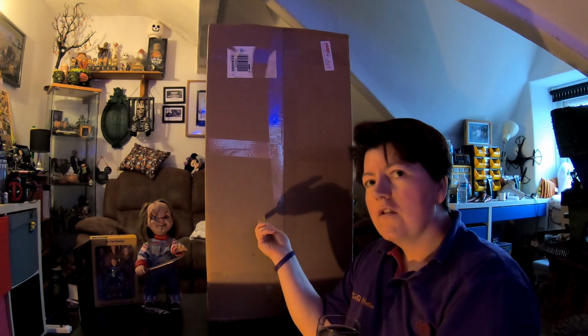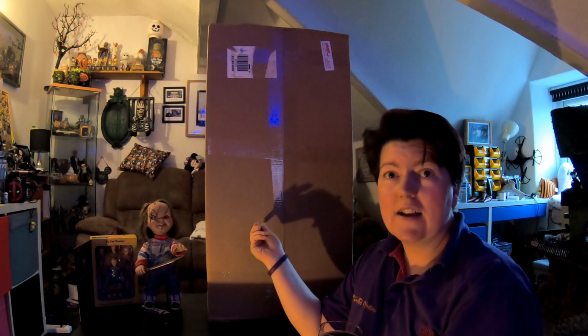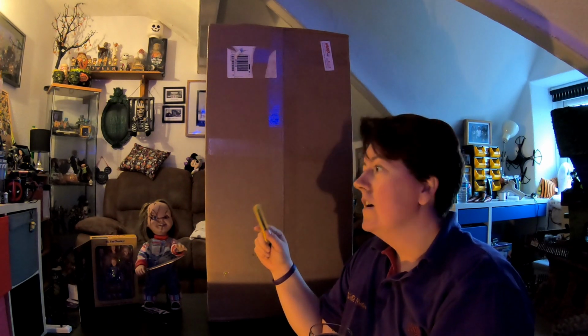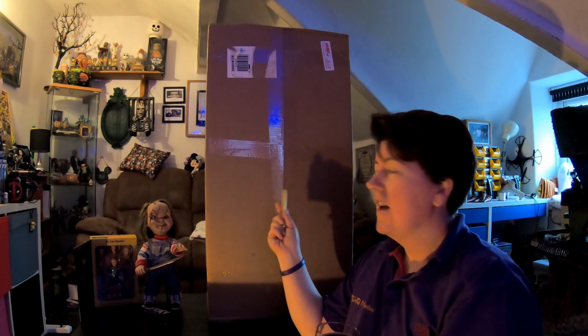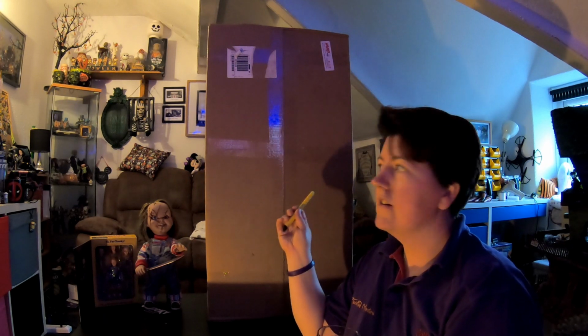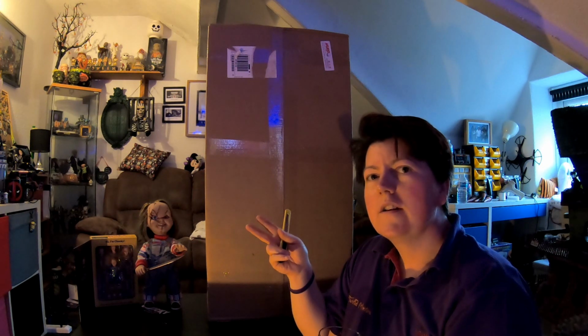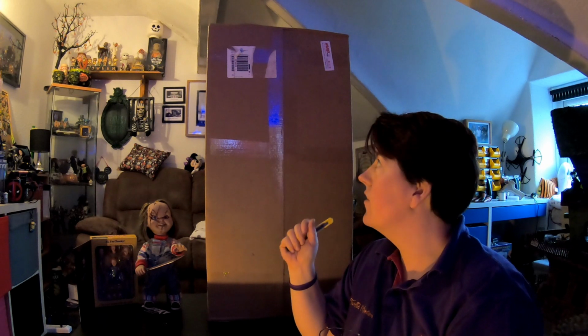Hi everyone, just me on my own this time. Just before Christmas I pre-ordered the Chucky doll that's just come out, and he arrived today, and I've been tracking him on my phone with Parcel Force, seeing where he is, and he's finally arrived. Like I say, I ordered him before Christmas on pre-order, and it's the Chucky doll that's made from the mould from Child's Play 2. So these are really, really collectible. Not cheap, but I thought it's got to be worth it, surely.